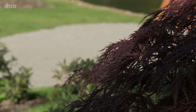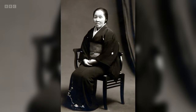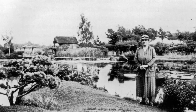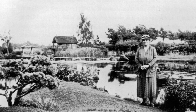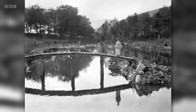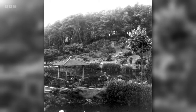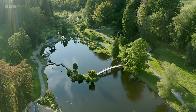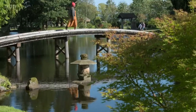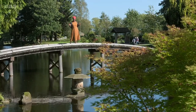Amazingly, she found a female Japanese garden designer called Taki Handa studying in the UK. And together they created a traditional Japanese garden. It charmed visitors until it was destroyed by vandals in the 1960s. And now it's been beautifully and carefully restored.